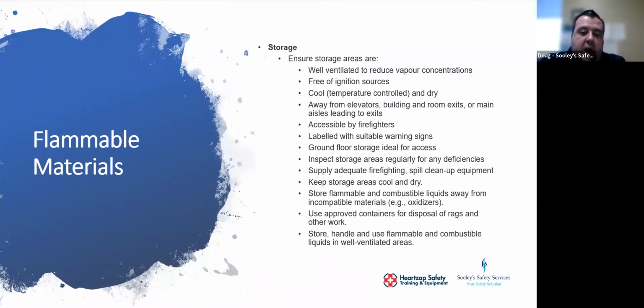Make sure you supply adequate firefighting and spill cleanup equipment, keep storage areas cool and dry, and store flammable and combustible liquids away from incompatible materials such as oxidizers. Use approved containers for the disposal of rags and other waste, and make sure you store, handle, and use flammable and combustible liquids in well-ventilated areas.